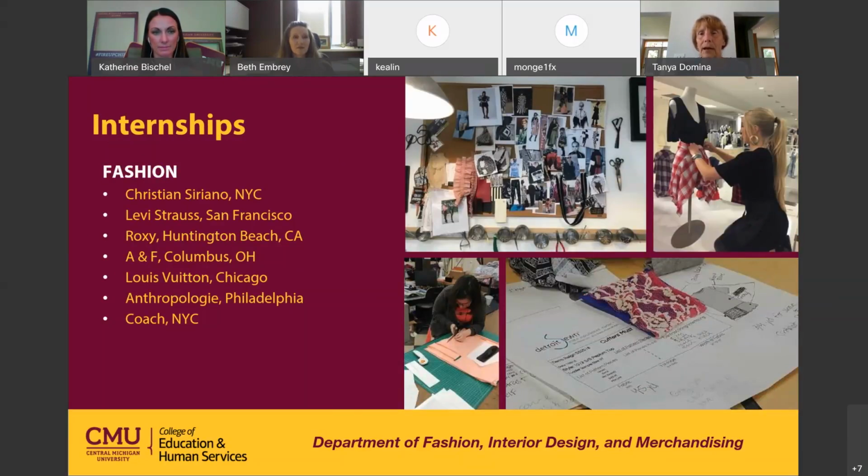So both the programs require an internship experience, and so I'm going to talk about the one for the fashion merchandising and design students. So our internship program takes place in the summer between the junior and senior year. You have to complete 300 hours, and students find internships across the state of Michigan, and as you can see on your screen, across the United States and internationally as well.